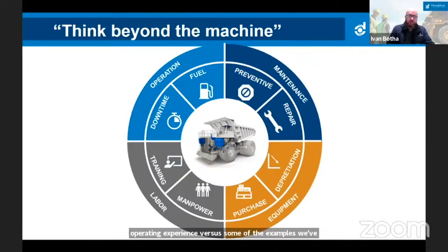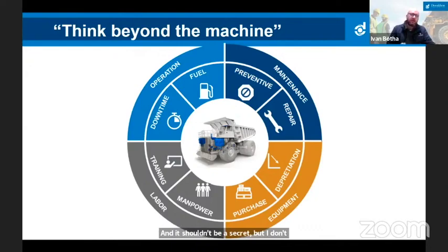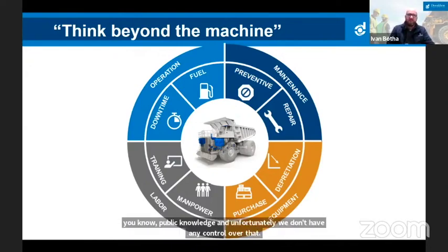And a lot of these mines, and actually all of them, they don't want to share these results and these case studies because they believe they invested in it. They took a leap of faith. And the advantage they're getting is their competitive advantage. So you'll see on none of these were we able to say which sites they performed on, because the end users don't want to make it public knowledge. It shouldn't be a secret, but they don't want to make it public knowledge. And unfortunately, we don't have any control over that. It is their equipment.